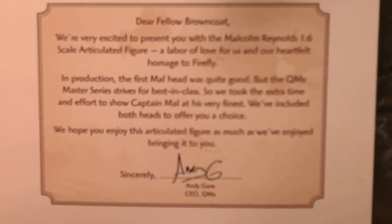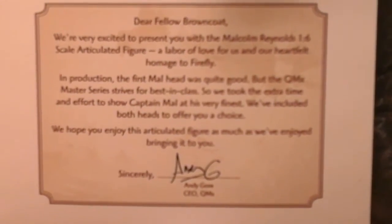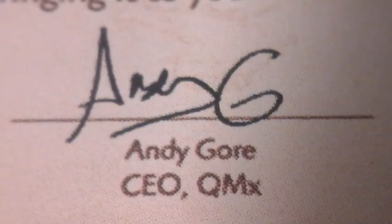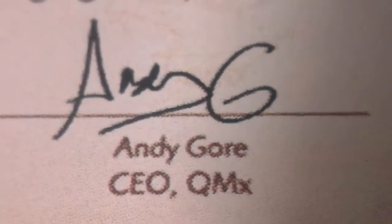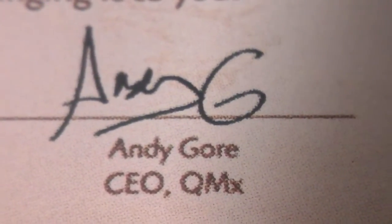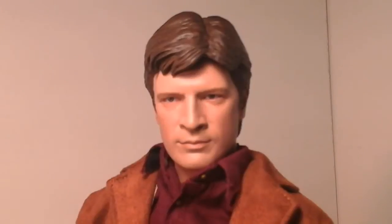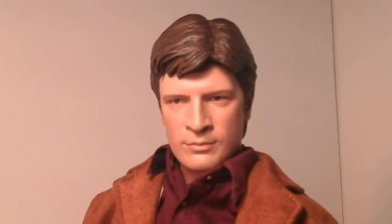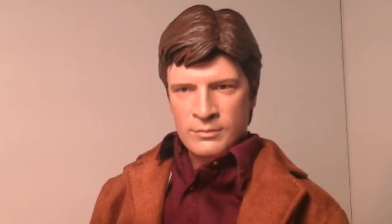Sincerely, as he signs his name, and it's Andy Gore? Oh, is his last name Gore? Holy crap, it is! What an awesome last name, Andy! Man, that is too cool. CEO, Quantum Mechanix.